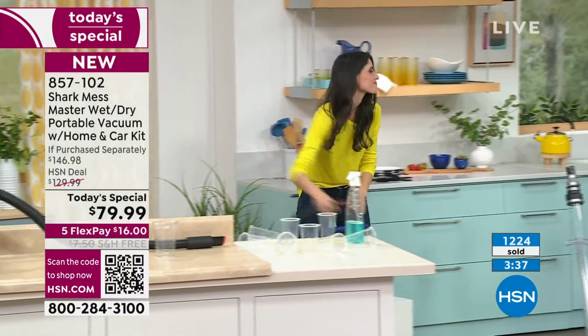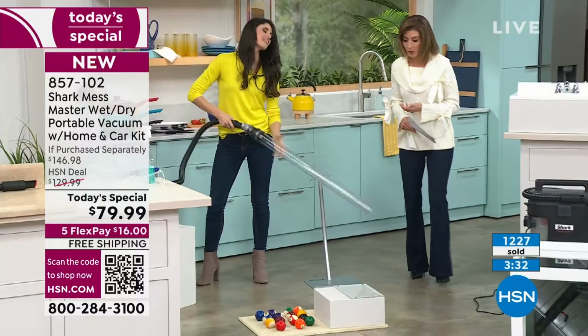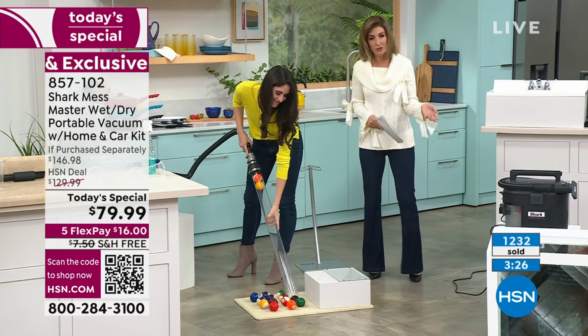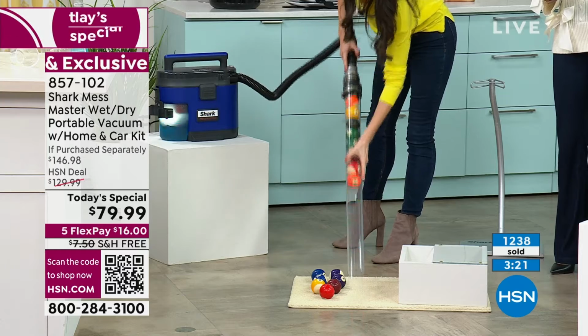Because what happens if you have an accident or you have a spill? You have to maybe wait for a professional carpet cleaning company to come get it. Every hour that you wait, that stain is sinking into your couch. It's sinking into your upholstery. Just do it yourself. Have a MessMaster so you're ready for anything.